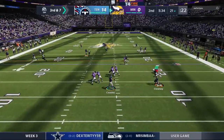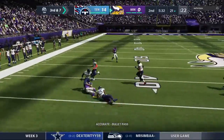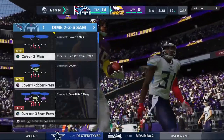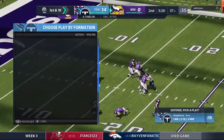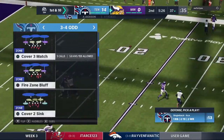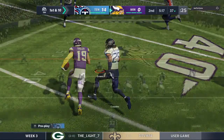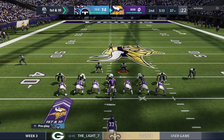On 3rd down, Cousins. Open man is Thielen, is complete. And he's taken down, but able to slip across the 35. Thielen with his first catch, and it's a first down. 1st and 10 at the 37-yard line. Line of scrimmage, the 37 on 1st and 10.